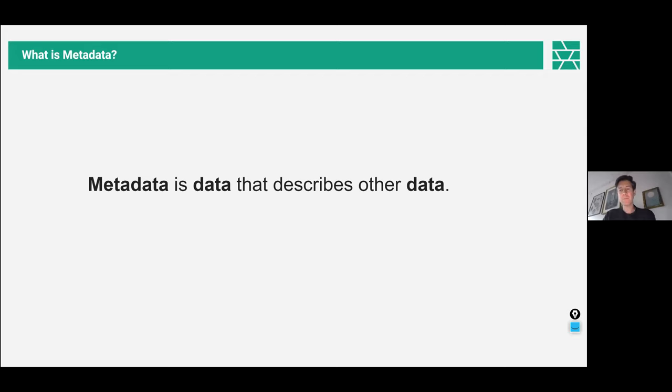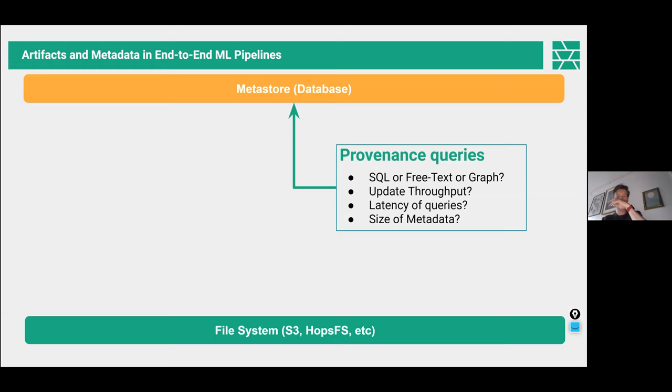But you often want to know with that model, well, who trained it? How was it trained? What were the hyperparameters used? Where's the program that was used to train it? What was the conda environment? What was the input data? That's metadata all related to that particular model. It's data describing it. So when you have a metadata store for storing all this metadata about machine learning pipelines, and then the actual artifacts are down here in some kind of file system like S3 or our file system, HopsFS, you often want to ask queries of that data.